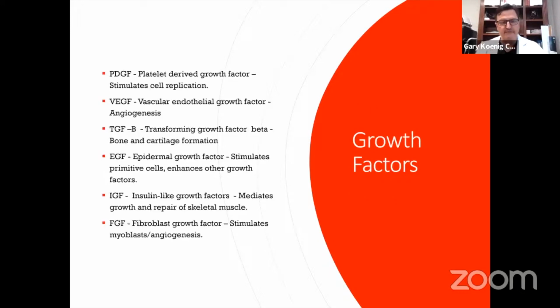Here are some of the main growth factors that will be listed in any articles you read on PRP. There's platelet-derived growth factor, which helps stimulate cell replication. A very important one is VEGF, vascular endothelial growth factor, for angiogenesis, for neovascularization. So actually you can increase the blood supply to a certain area of the body by using this product with this growth factor. There's transforming growth factor beta, which helps with bone and cartilage formation.